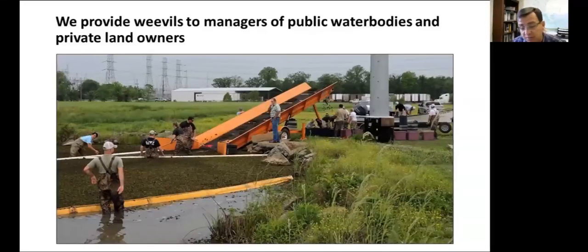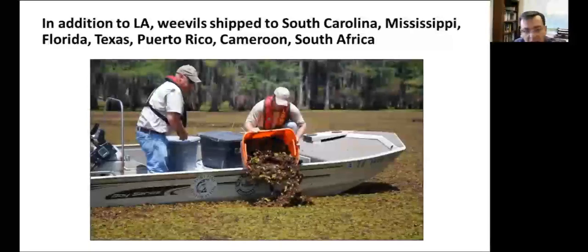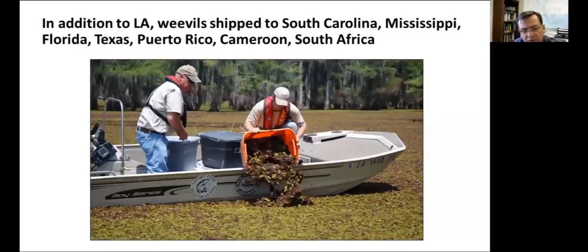Usually, sometimes they drive a couple of hours to our locations, and they go back and release these weevils where they are needed, right? And something important we have tried to mention is that the way that you release these weevils is quite important. If you just dump the Salvinia on top of the floating mat, chances are the Salvinia will dry and the weevils will not establish properly.